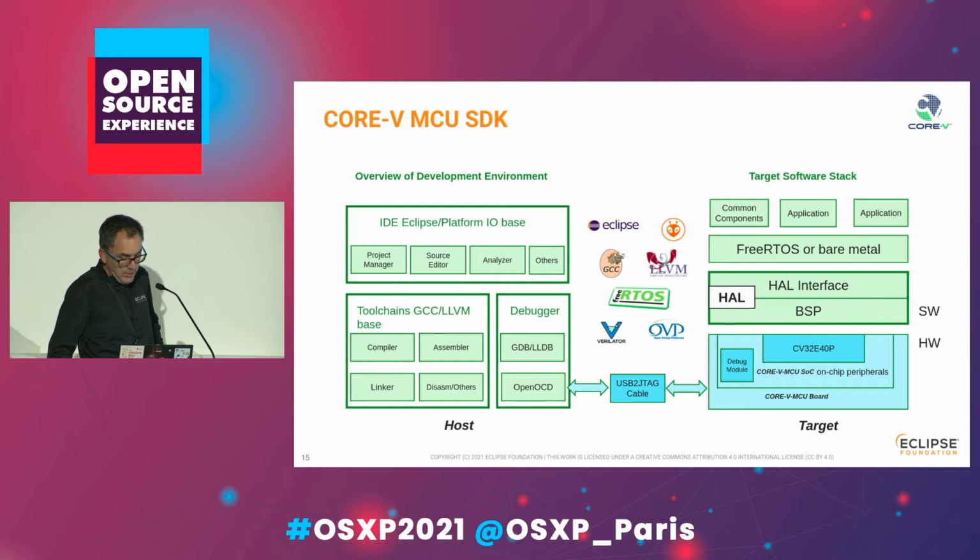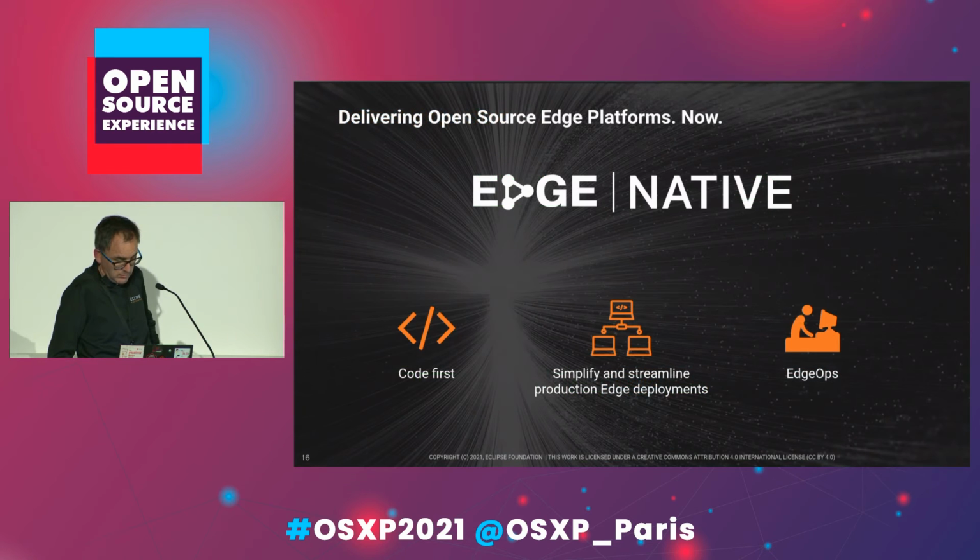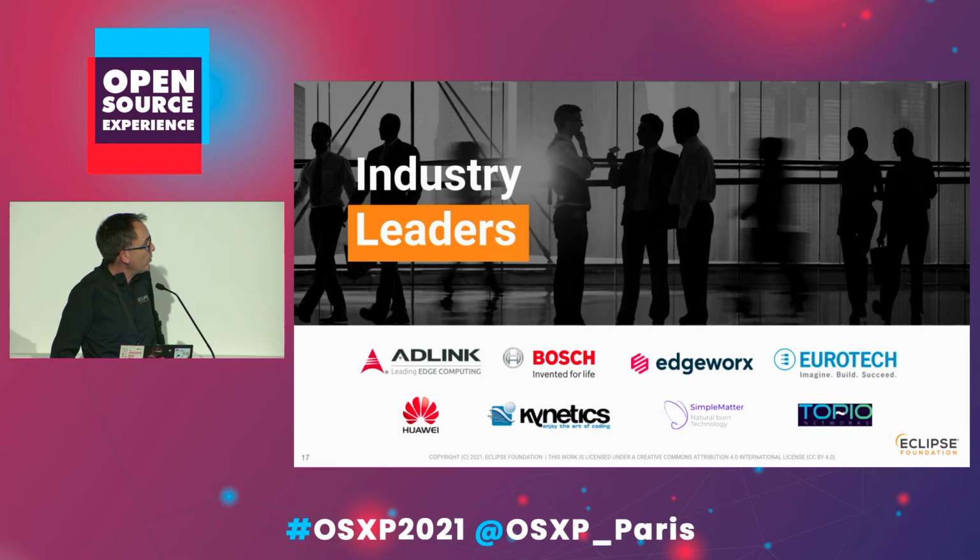In the Open Hardware Group, RISC-V cores can be downloaded and installed. And there's a comprehensive toolkit from microcontroller to development tools to IoT tools. This is just a very high-level representation here, and I won't go into detail on that. Edge Native is a separate, smaller working group, and these are the current members.